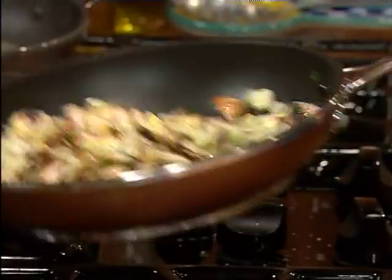So here involved is the Stellino shuffle. You want to do this until most of the water has evaporated from the mushrooms and they pick up a nice little slight, how could I say, toasty look to them.